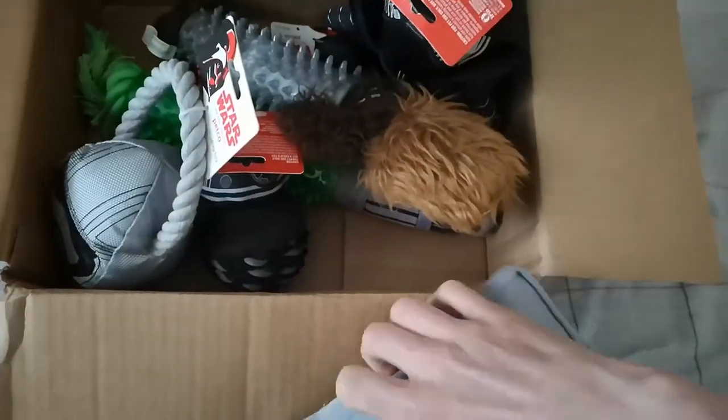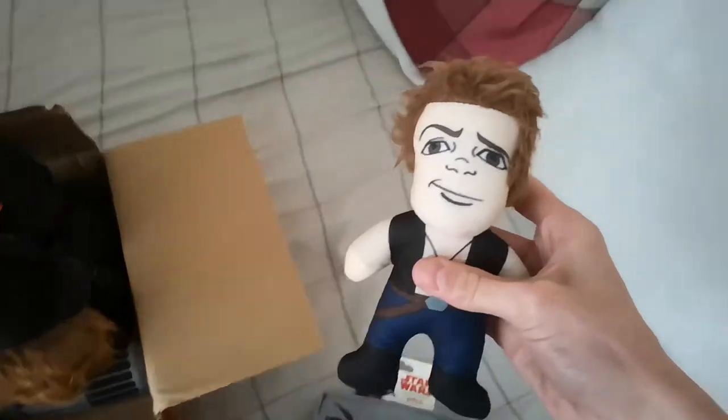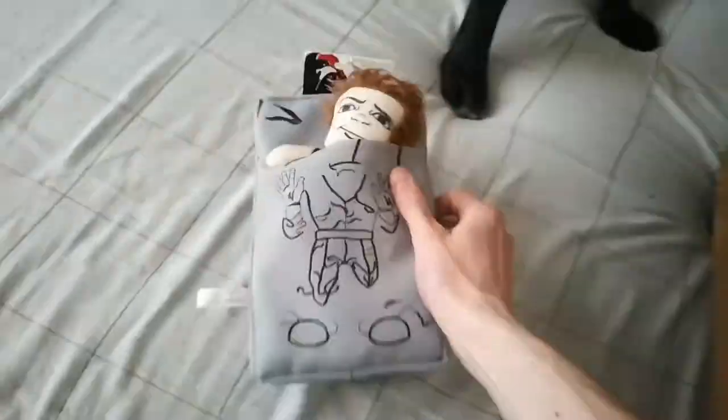Okay, so 6 Star Wars toys in here. First one up, we have Han Solo in carbonite. This is probably one of my favorite looking ones. The actual Han Solo comes... Oh, it's got a squeaker in it as well. That's awesome. It's got a squeaker in it. Not sure how long that one's going to last. So that one's toy number one.